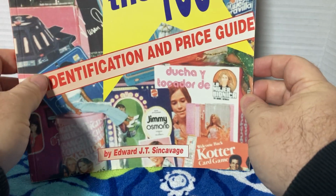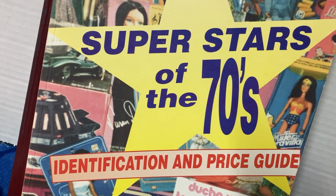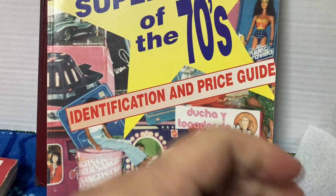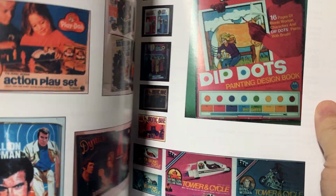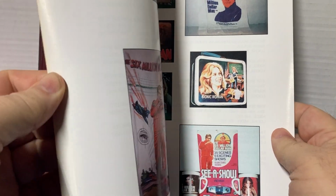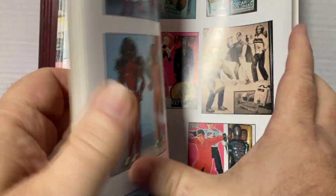So here is another book that I would definitely recommend. Superstars of the 70s: Identification and Price Guide. You're going to be disappointed if you think this is as great as the other book. It's a lot of black and white, some color, and a lot of words. But it's got, well, I wouldn't say non-Mattel. It has Mattel stuff. It has everybody else as well, like the $6 Million Man and Bionic Woman. It shows you the different types of Bionic Woman, things like that.